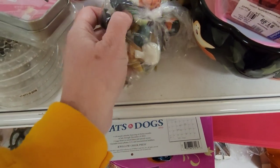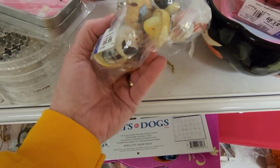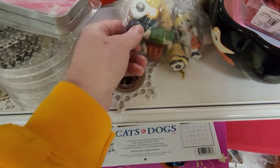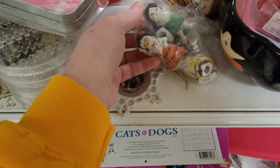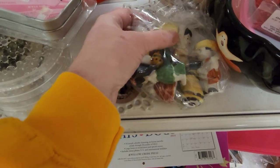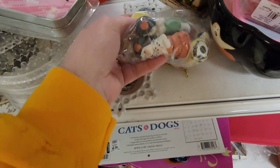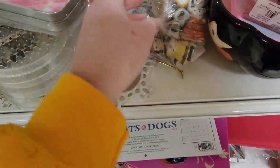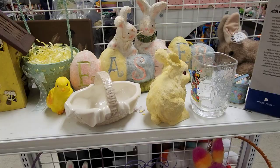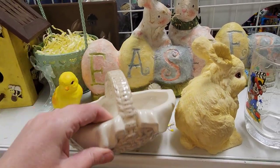And then I came across this little bag of figurines, and it was marked $9.99. They were little children in international clothing, like a little Spanish or maybe from Spain in traditional dress. I could not find any markings on them, if they said Japan or if they were more contemporary. Because I couldn't find any marks on them, I did take a picture to Google Lens one. Couldn't really find anything, so that is why I left the bag there and moved on.